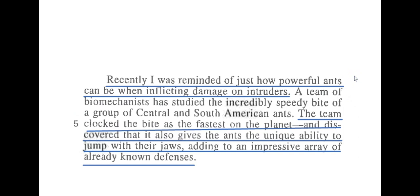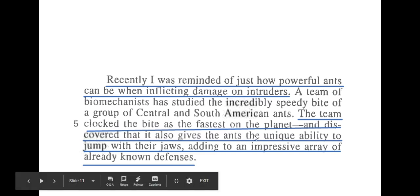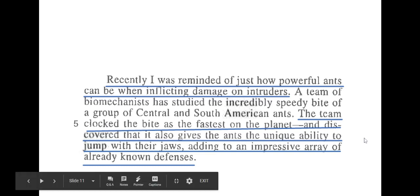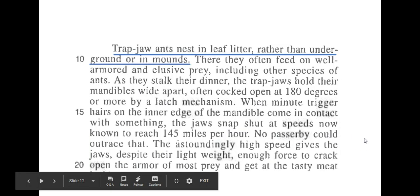First sentence: "Recently I was reminded of just how powerful ants can be when inflicting damage on intruders." Underline that, get an idea of what the passage is about. Powerful ants inflicting damage on intruders. I'm going to read the last sentence of the first paragraph always as well. "The team clocked the bite." Okay, now we know how they're inflicting damage. "The bite as the fastest on the planet, and discovered that it also gives the ants the unique ability to jump with their jaws, adding to an impressive array of already known defenses."